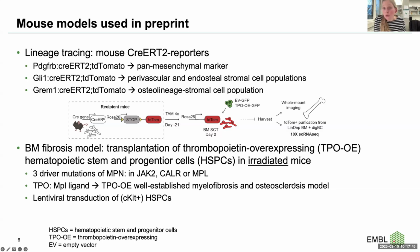What they need to do is to irradiate the mice first. So that's something to keep in mind. It's quite drastic to the bone, right? It already remodels the bone. And then they have these lentivirally transduced hematopoietic stem cells injected.